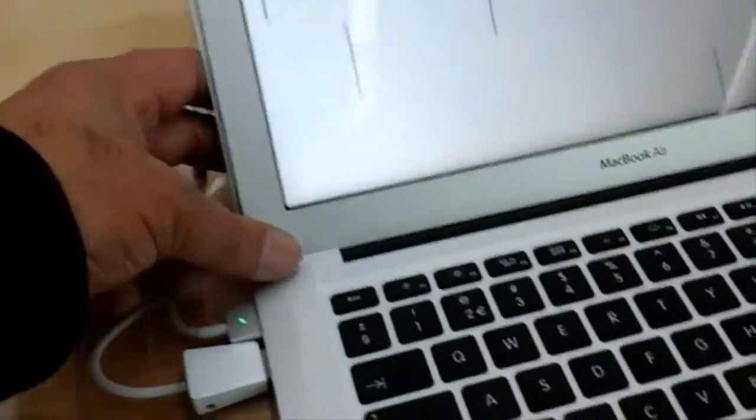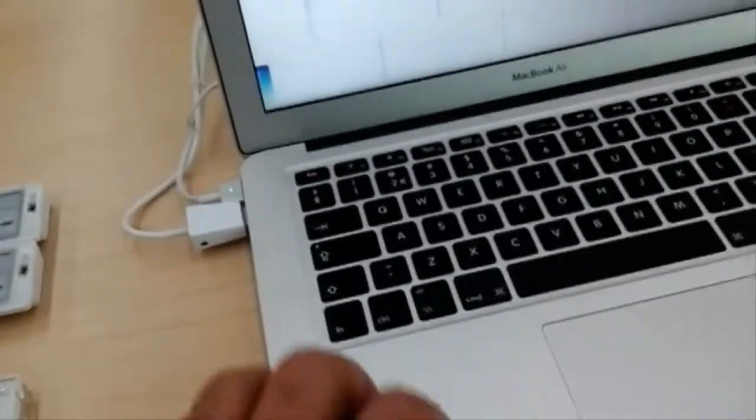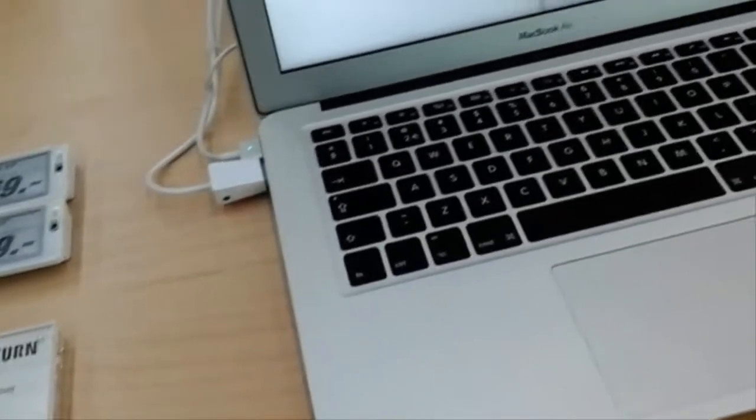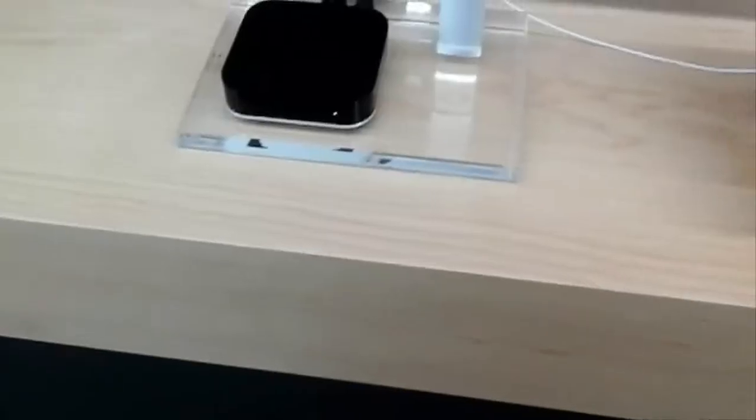Here we also have another 13 inch. I think they look really nice, and many other companies are also trying to be like Mac, and you know, creating these aluminium machines. So that's it for now. I'll get back to you if I see some more nice stuff.